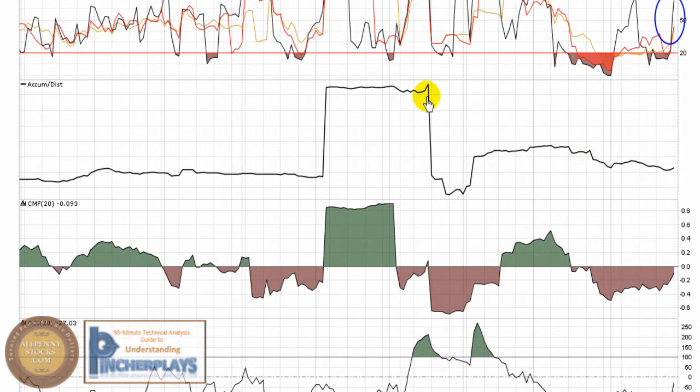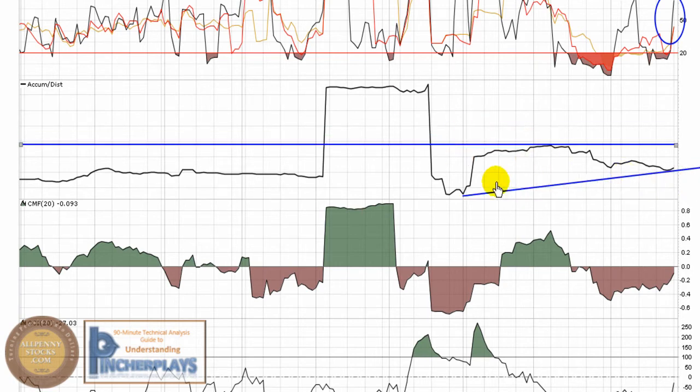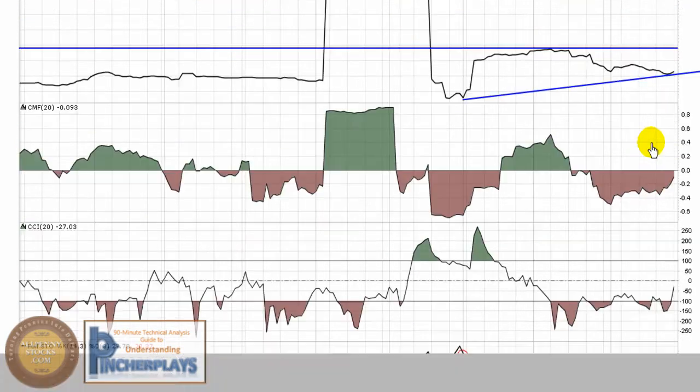Accumulation distribution, depends how you want to look at it, whether it's in a short-term downtrend or a little bit longer-term uptrend. What we want to see is it break back through that level in the longer term here. We want to see this roll continue, push through, make a higher high.